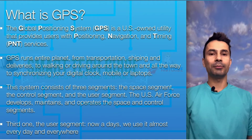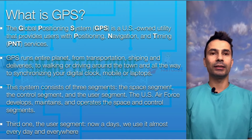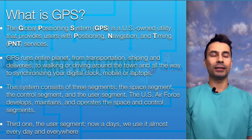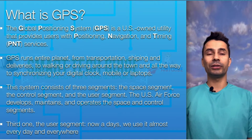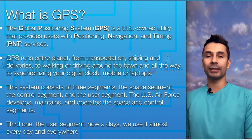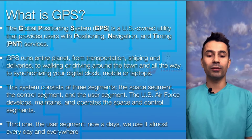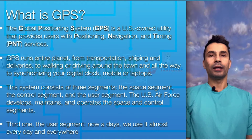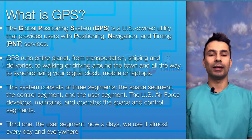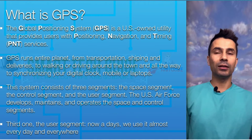The system consists of three major segments. One is the space segment, also called satellites, that handles everything on the space side. Another is the control segment, the Earth station that controls the satellites. And the last piece is the user segment, for example your phone or any GPS device available in the market. The first two are developed, managed and operated by the US government, the US Air Force. The last one is what everyone uses, like a phone or any GPS device. We use it every day for commuting or looking up directions.